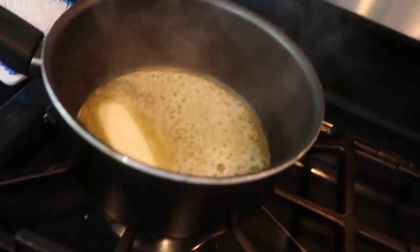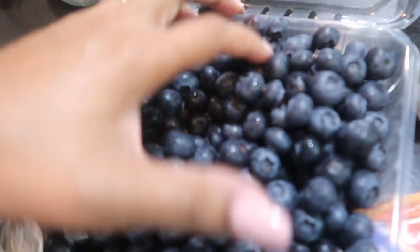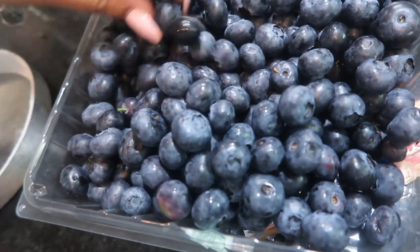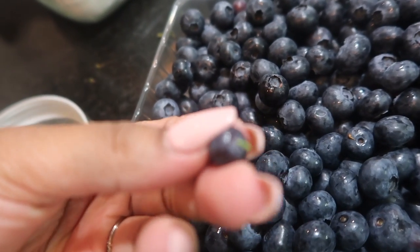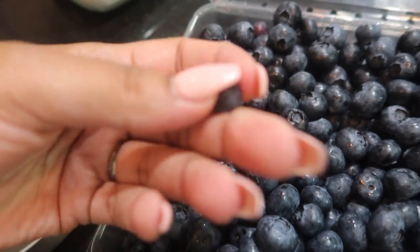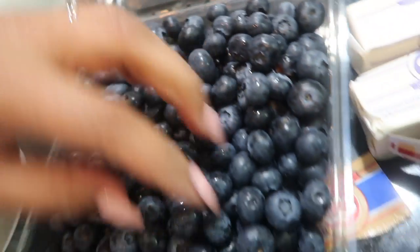I guess I can show you guys how I'm making the blueberry cobbler. So right now I just put in 1 stick of butter. I measured out 1 cup of sugar. I have my blueberries here. I'm just going through them to make sure none of the stems are still on the blueberries, like this one. So I'll just take that little stem off, and I'm just looking through them.